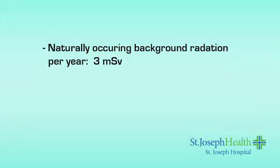To better understand the risk, it's helpful to put it in perspective. We typically measure radiation dose in units called millisieverts. Each year we are exposed to approximately 3 millisieverts of background radiation. This is naturally occurring radiation that comes from the ground, from outer space in the form of cosmic rays, etc. In comparison, a chest X-ray has a dose of 0.1 millisieverts, which is about 1/30th of the naturally occurring radiation.